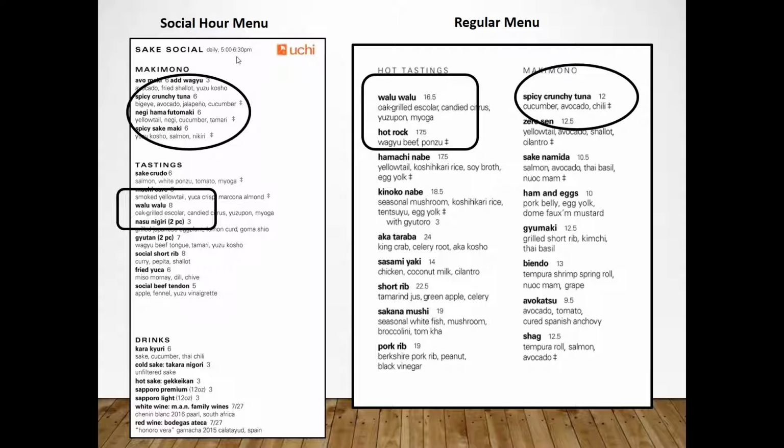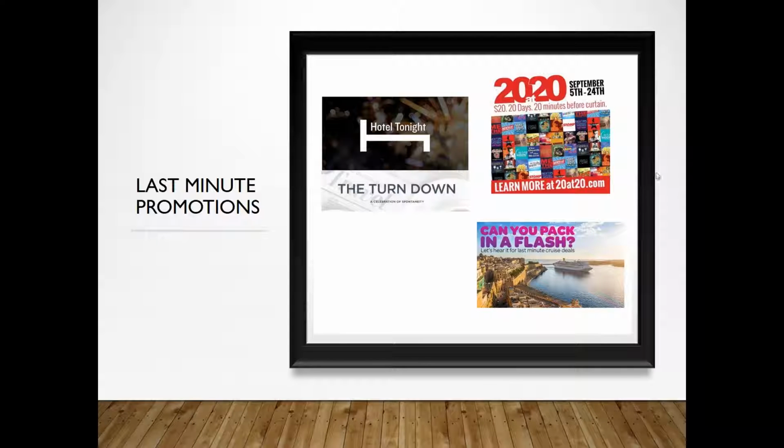Okay, so this is an example of a Japanese restaurant here in Houston. On the left-hand side, you have the regular menu, which they start offering at around 6:30 in the evening up until 10 or 11 at night. And you look at some of the dishes on this menu. There is a dish called Walu Walu, which is priced at $16.50. Or there is a spicy crunchy tuna, which is priced at $12.